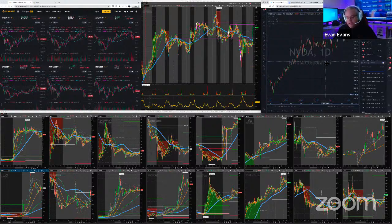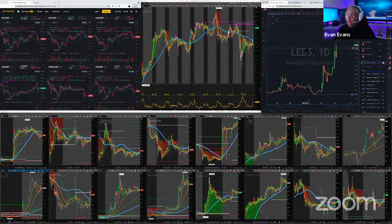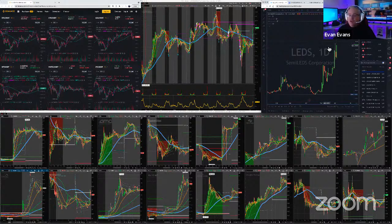Yep, LEDs is here. So we'll see what's going on with that. If it can break out of 1835, we'll get in for a day trade. LEDs is pretty much damn near not being swingable. You're not going to be able to hold that overnight. So day trade only on LEDs.